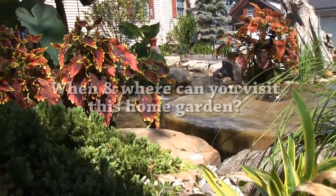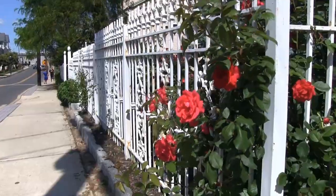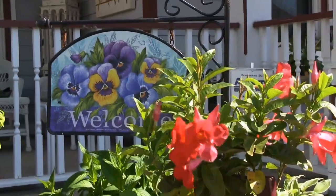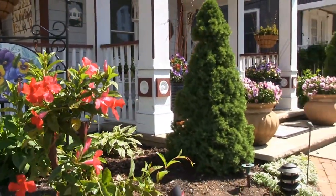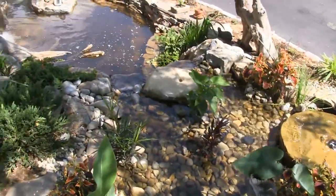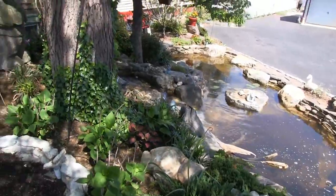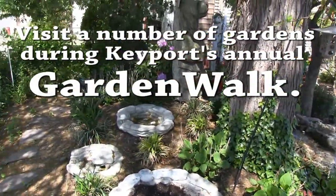All right, when and where can you visit this particular home garden, along with lots of other home gardens as well? Beautiful place. Some people have just so many plants. I kill plants all the time. I couldn't have a garden if I tried, unless it was a plastic garden. Well, you can visit a number of gardens during Keyport's annual garden walk. I hope you'll do that.